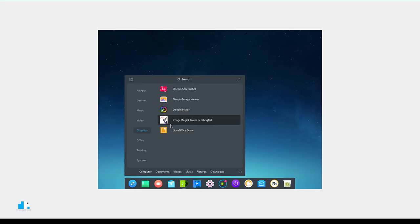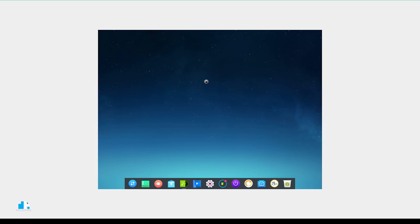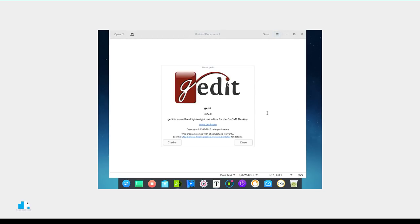Okay. ImageMagick is installed. LibreOffice Draw is installed. Under Office, we have the rest of the LibreOffice suite all installed. We have a text editor. Is this gedit? It is gedit 3.22.